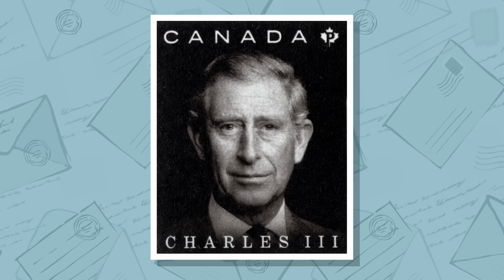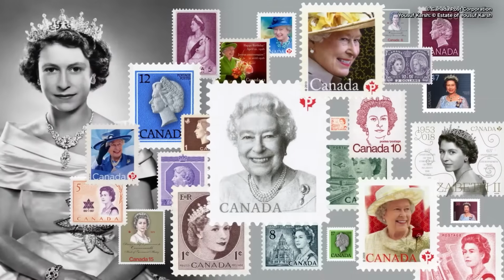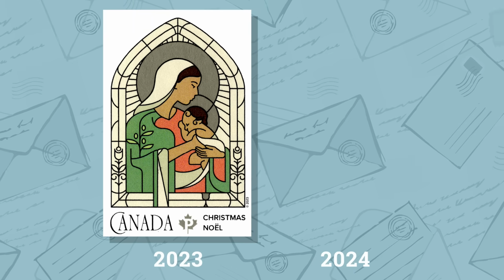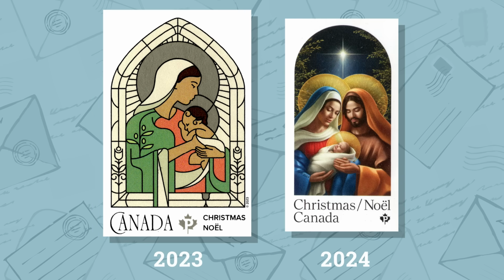Charles became king in 2022, so this 2023 number is the first stamp that Canada Post has made to commemorate his reign. Depending on how long he lives, in a couple of years they will probably put out another stamp with a different photo of him on it, which is what they always did for his mother. Canada Post's second longest stamp tradition is always putting out a special Christmas stamp every year. Since there's no formal ban on government endorsing religion in Canada, these stamps tend to be pretty explicitly Christian. You can see the 2023 one has Mary and the Christ child, while the 2024 one has the full Holy Family.